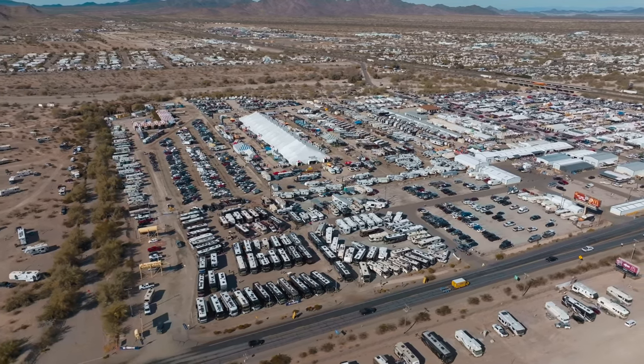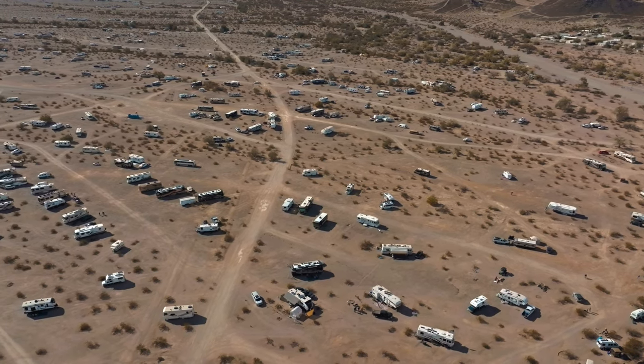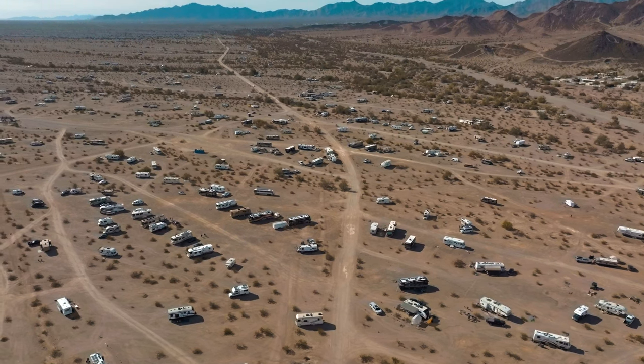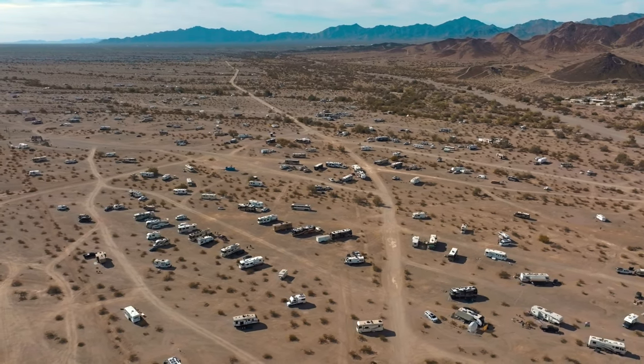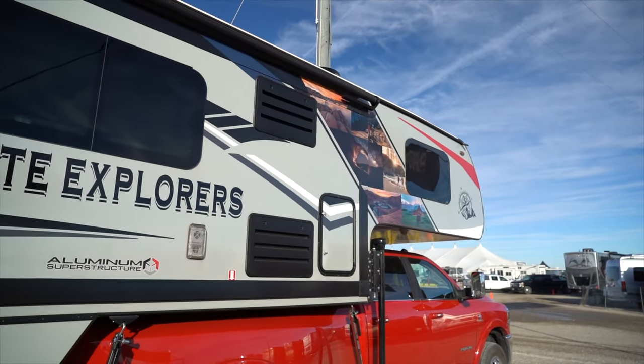If you plan to attend the show some year, make sure to get there at least 20 minutes before the show opens, or right as it opens, since the parking lot fills up very fast. We were able to snag a spot right away and beat the crowds. There's very limited space for big campers, so plan to arrive early if you're going to bring your rig.